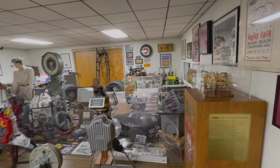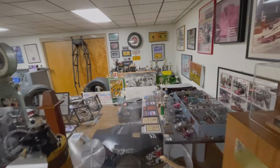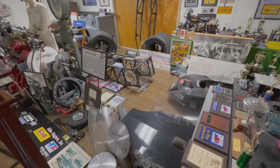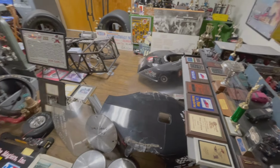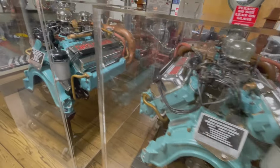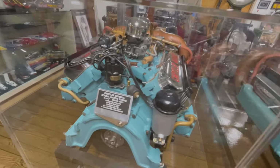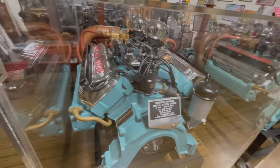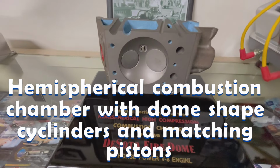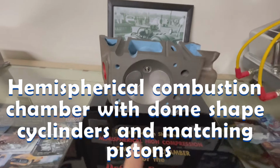From old stuff to older stuff. Some chunks of dragsters of yesteryears. Chrysler Marine engines. Just 250 horsepower, about what a Honda Civic gets now. Nowadays, everybody just mentions, yeah, my Hemi this, my Hemi that. Well, this is what Hemi means.